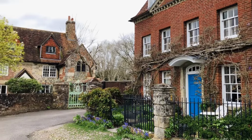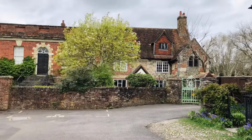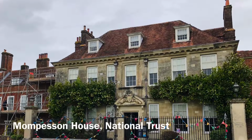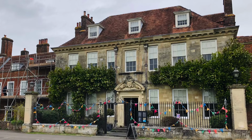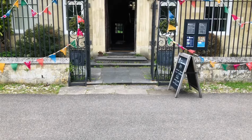Now, Salisbury Cathedral Close is impressive in itself, as it holds the record as the largest cathedral close in Britain at 80 acres, and contains many different architectural styles and other visitor attractions, including Mompesson House, owned by the National Trust, which is a stunning example of Queen Anne-styled architecture.